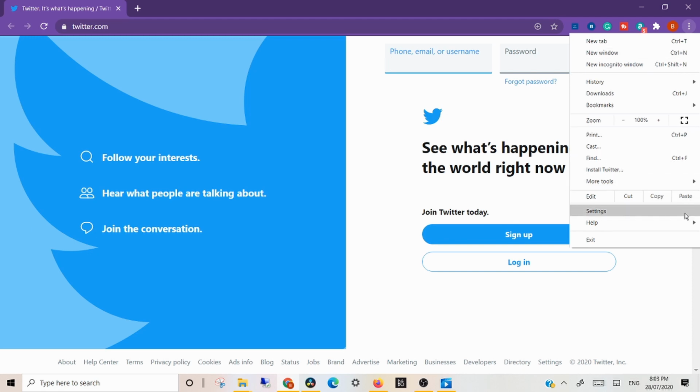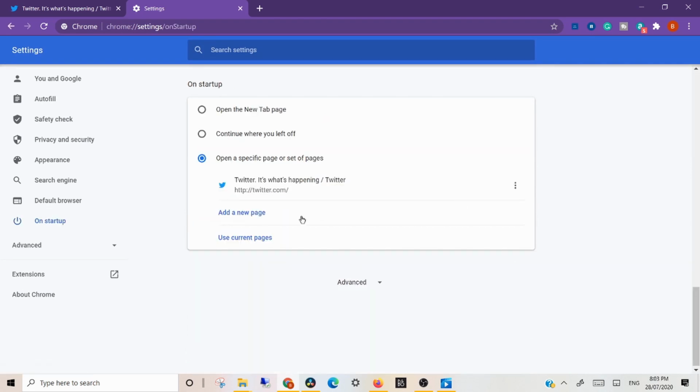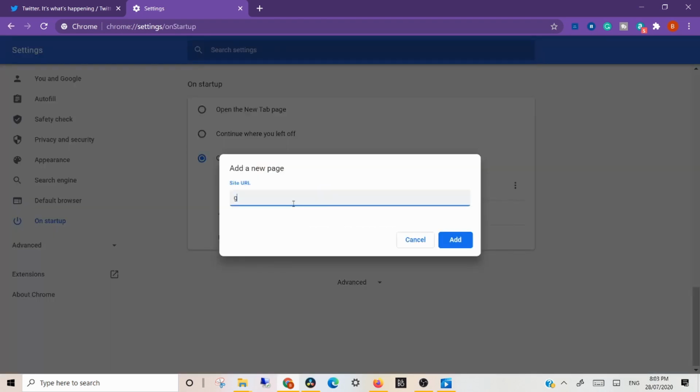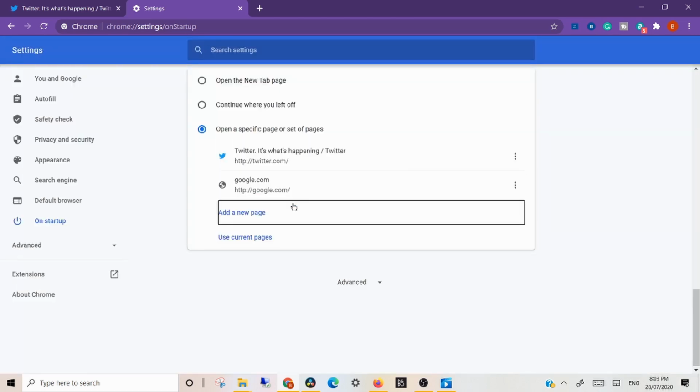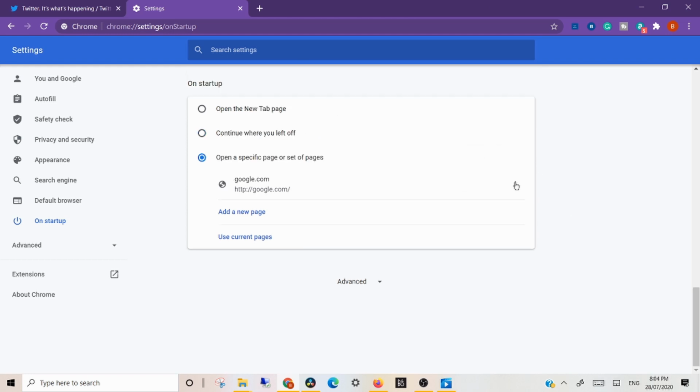So, if I now go into settings, you can change your startup programs here. Now you can see only Twitter is there. Now if you want to add google.com as well, google.com, bam. So now google.com is on the bottom. That means Twitter will always open first. That is pretty cool.